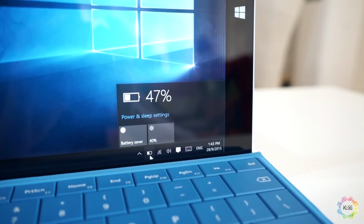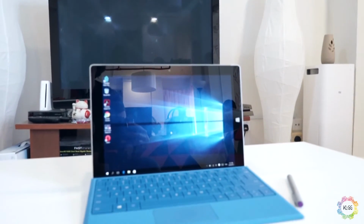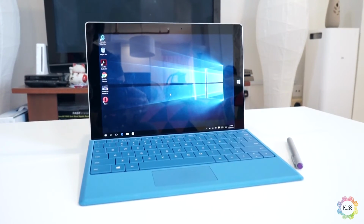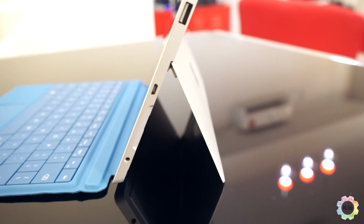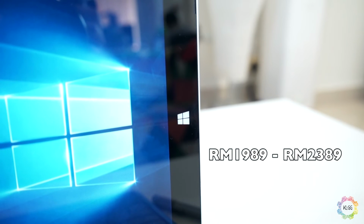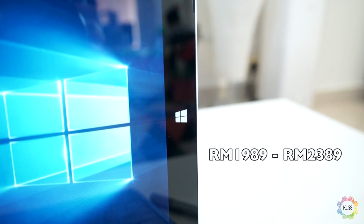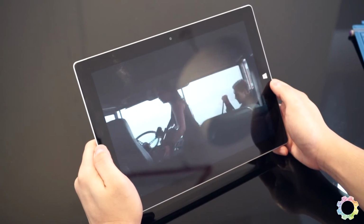In conclusion, Microsoft is doing the right thing by making the Surface 3 tablet. While the disappointing flash storage performance could be a slight disadvantage for the product, you can't deny that this is one of the best portable productivity machines that you can bring along for your office work. The Surface 3's lengthy 8-hour battery life is also a big thing that many notebooks could not match for its value. The base model starts from the price of 1989 ringgit and goes up to 2389 ringgit. Adding those optional accessories could bring the price up.